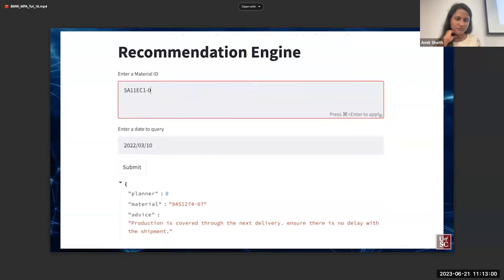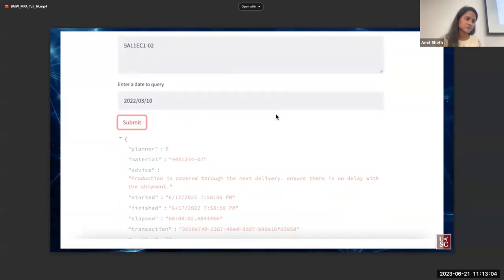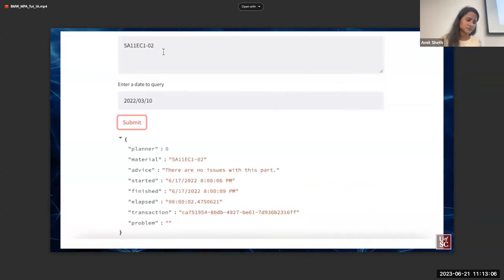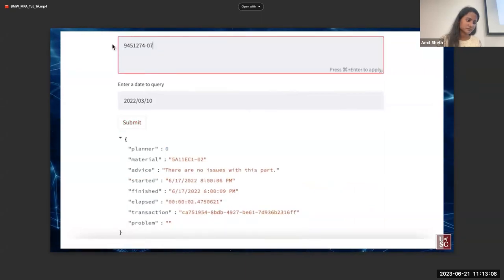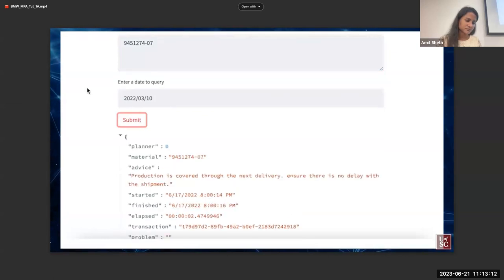The recommendation engine implements decision rules elicited from material planners. The current rule set recognizes situations where expedited orders need to be made, where certain exceptions can be ignored, or where the recommendation engine will defer to the judgment of the planner. The recommendation engine may also determine that a part has no issues to be resolved.